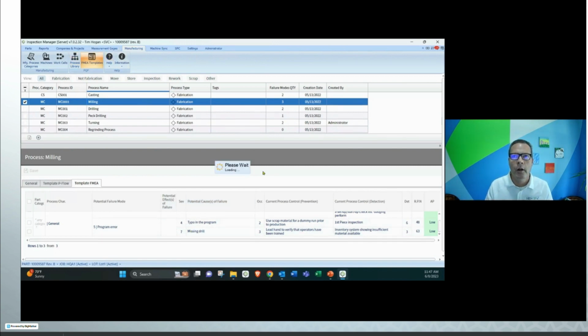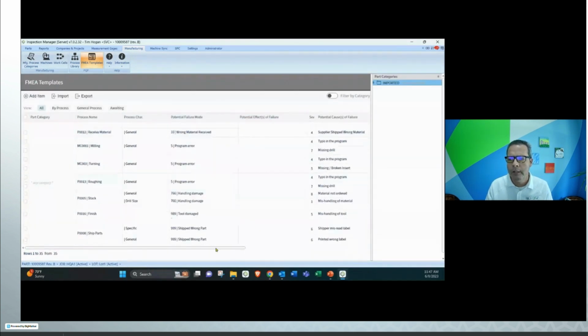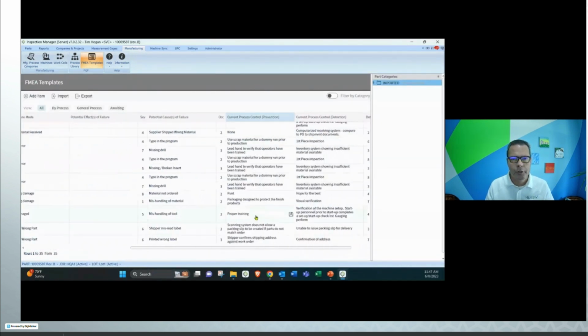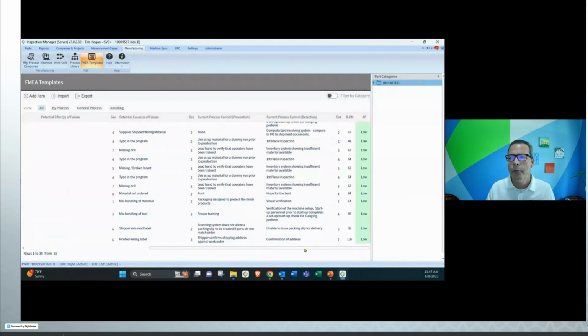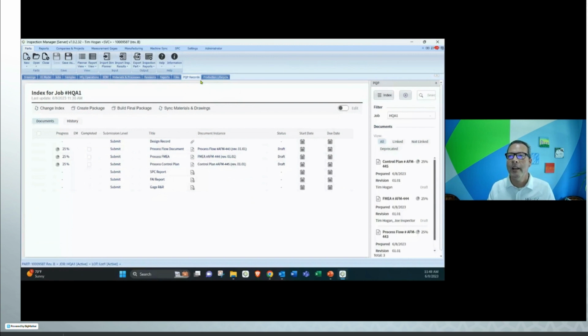You can even look at all the FMEA templates. Here are all of the processes. And again, this is the traditional AIAG format: severity, occurrence, detection. All this information is populated in the library, and it's where it comes from when it's put onto the PFMEA. Sorry, I almost said control plan. Okay, getting back to our PQP records.